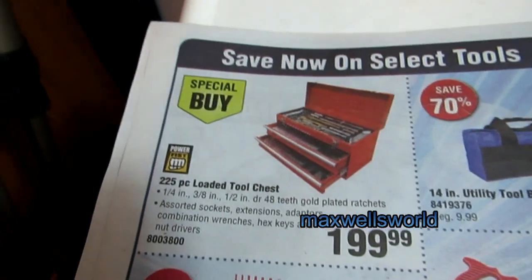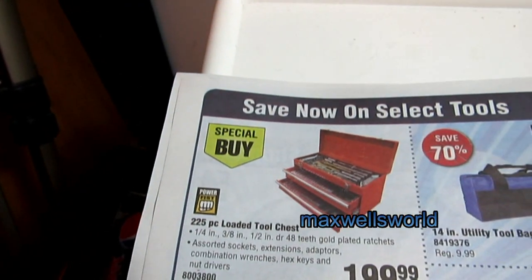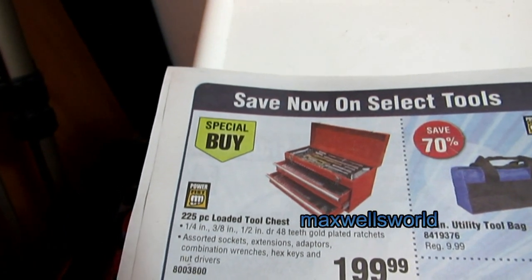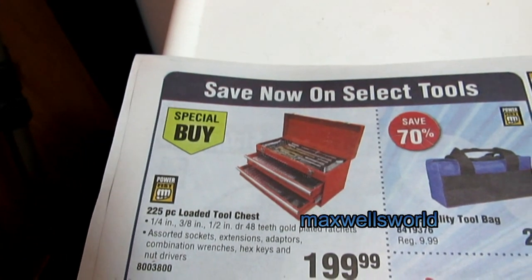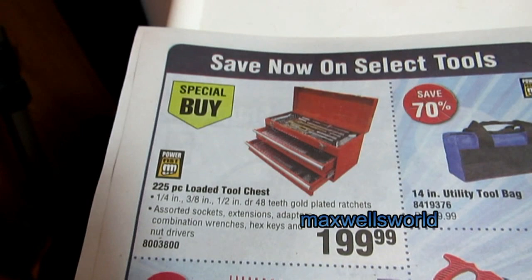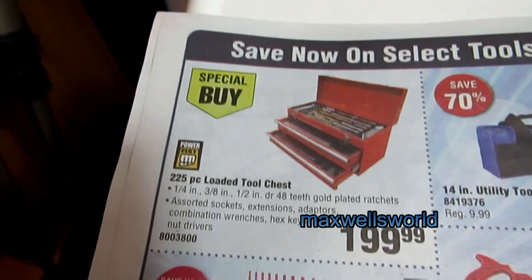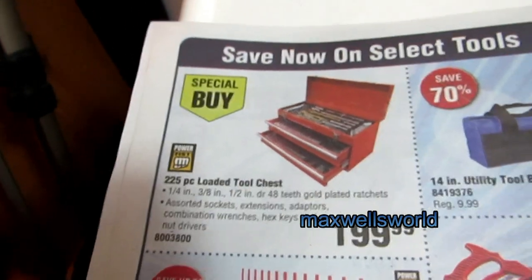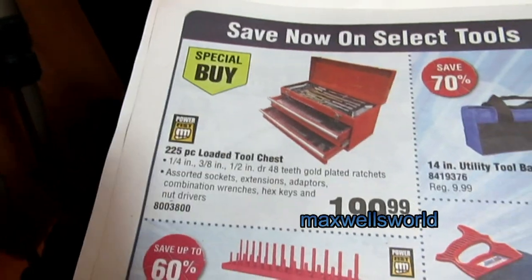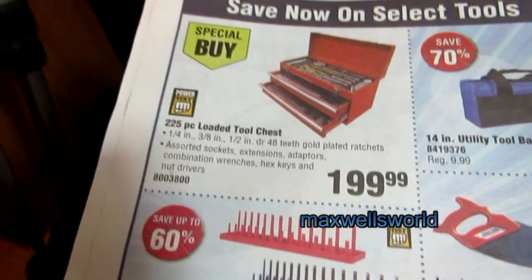And of course, for those of you just starting out needing yourself a tool set, there's a 225 piece loaded tool chest, 1/4 inch, 3/8 inch, 1/2 inch drive, 48 teeth gold plated ratchet, assorted socket extensions, adapters, combination wrenches, hex keys, and nut drivers. It's a great starter tool set for someone starting out, your first tool kit. Of course, price on that is $199.99.